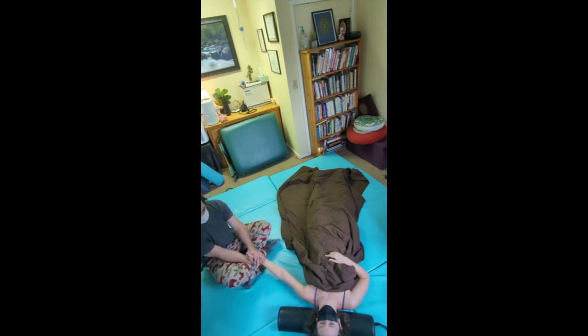And so this is meant to generally open up all the structures of the shoulder. You're not going for anything specific. I like how you're twisting. Mm-hmm. That's nice.